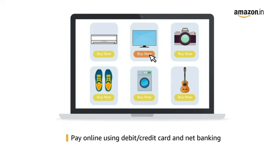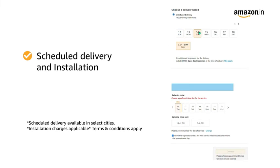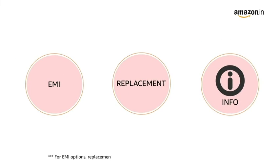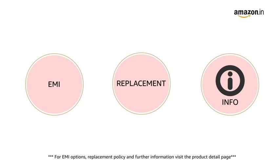Pay online using debit or credit card and net banking. You can schedule the delivery per your convenience. Prime members get free delivery. Amazon will coordinate with brand for installation within 48 hours of delivery. For EMI options, replacement policy and further information, visit the product detail page.